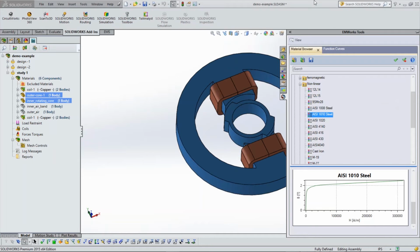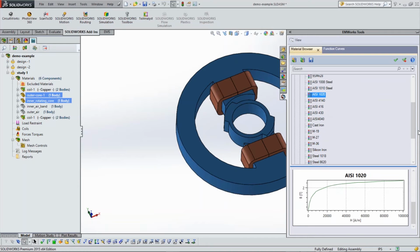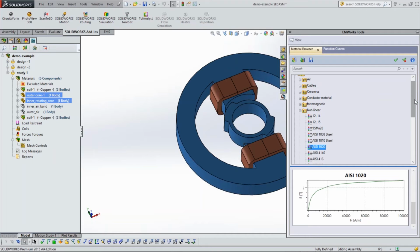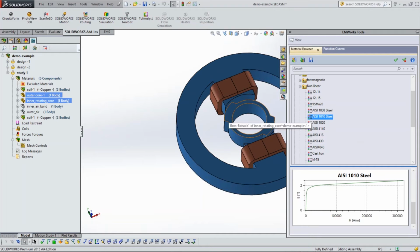and I'm going to take a look at all the materials that come pre-packaged with the EMS. So EMS software comes readily available with a list of predefined materials. Okay. Now we have various steels here with their own BH curve. We also have other commonly used materials in the electromagnetics industry like conductors, cables, ceramics, permanent magnets, substrates, etc. All of them are present. And this is a fully customizable material library that allows users to actually create their own material and use them for simulation. Now, in this particular example, I'm going to use the material steel 1010 for my core as well as my rotor.